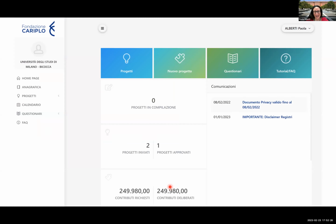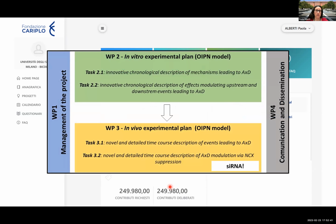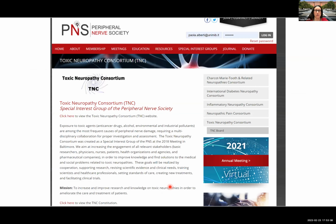I convinced the Cariplo Foundation that my idea was a good one. And a couple of months ago, I was funded 250,000 euros to run a 3-year preclinical project to verify if my hypothesis is correct. We will run both in vitro and in vivo testing, and we will modulate the sodium-calcium exchanger with a quite relevant novel technology, which is the small interfering RNA. If we are very lucky and work very well, why not? In 3 years, we might have sufficient data to go back to the bedside, to run a phase 1 clinical trial.